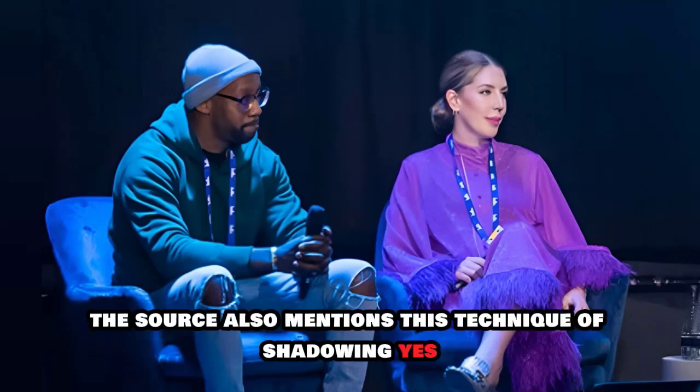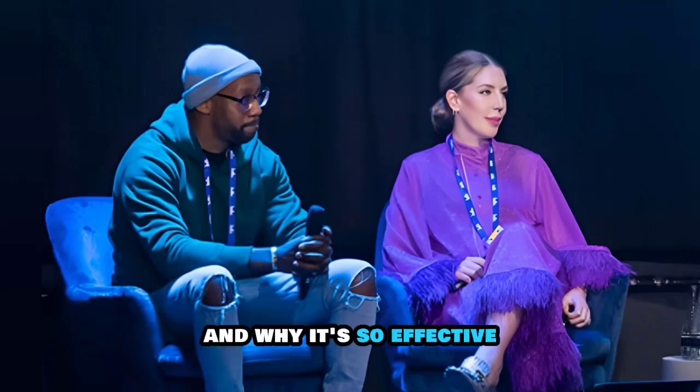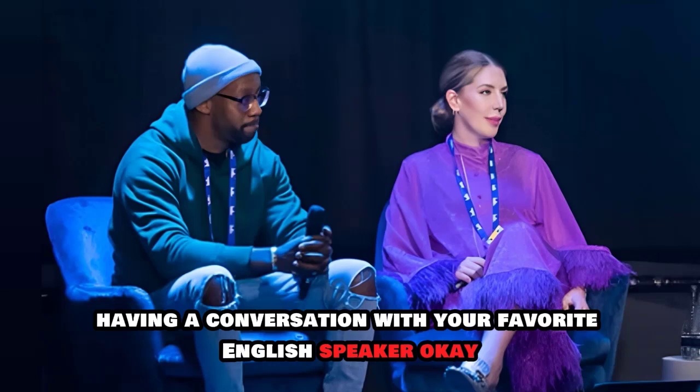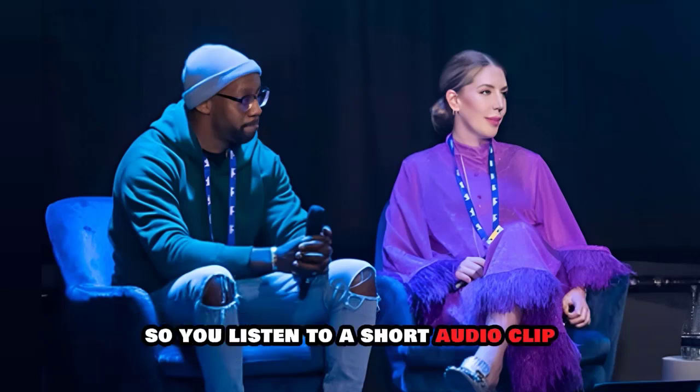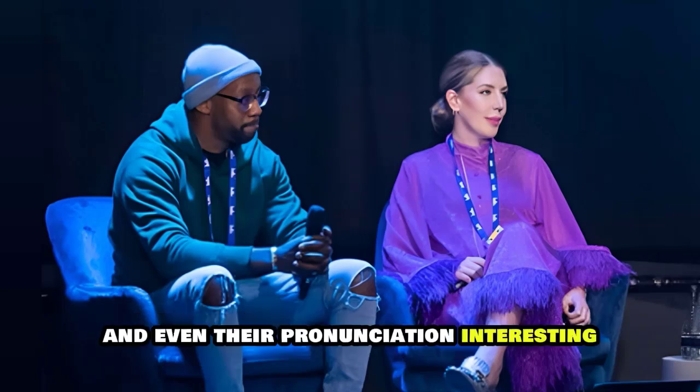Now, the source also mentions this technique of shadowing. Could you explain a little about what shadowing is and why it's so effective? Shadowing is basically like having a conversation with your favorite English speaker. You listen to a short audio clip, like a podcast or an interview, and then you try to mimic the speaker's rhythm, intonation, and even their pronunciation. It's a really good way to internalize those natural-sounding patterns.